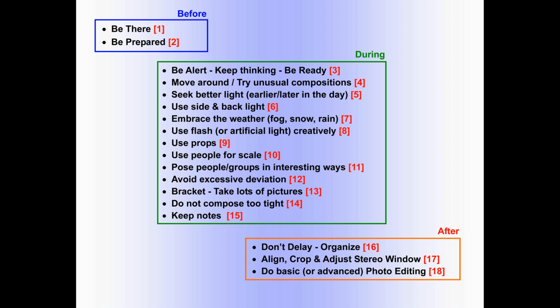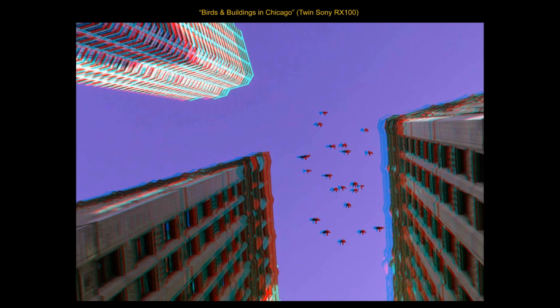Next. Okay, now we keep moving here. We're going to what happens during the shooting. First thing, stay alert, keep thinking, and be ready to take pictures. Very simple advice. Next. I was walking in Chicago with my cameras, and I look up and I see this flock of birds. You only have a second or two to take this. I was ready, I took it.